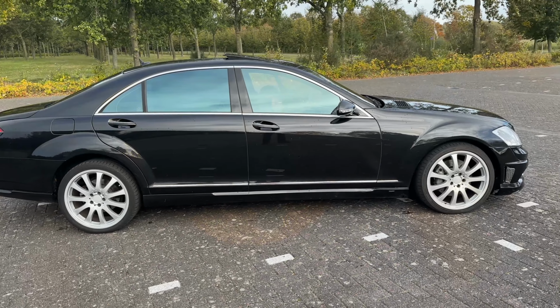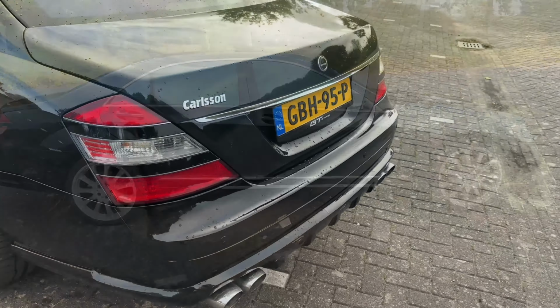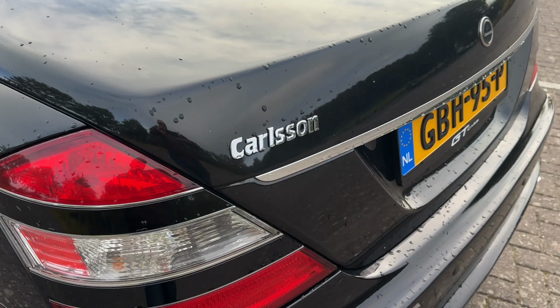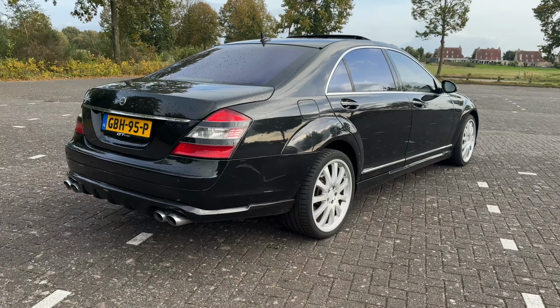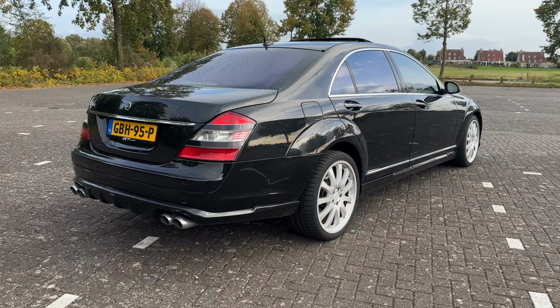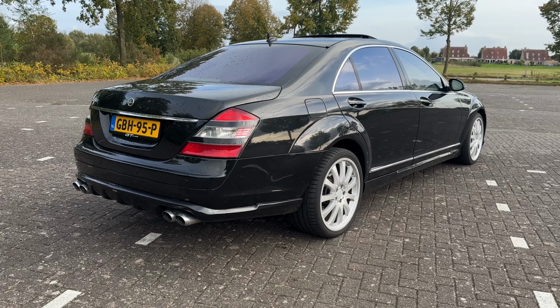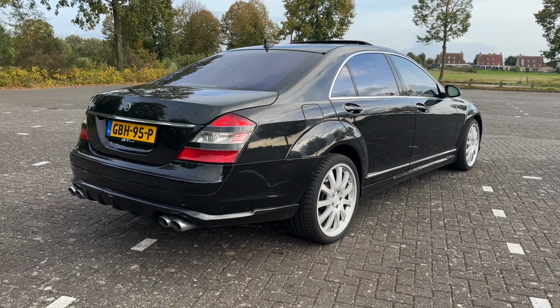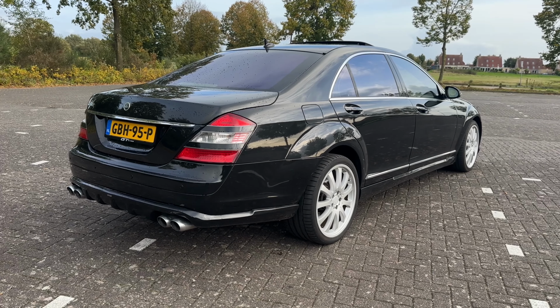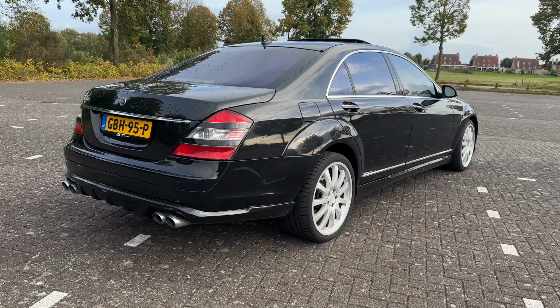It's my nephew Noah, he's in the car. But this is it, man. So it says Carlsen on the back, so it's also pretty nice. So my nephew Noah is going to rev the car a little bit. Vroom, vroom! Yeah. Vroom, vroom. Yes. That's it, man. That's it.